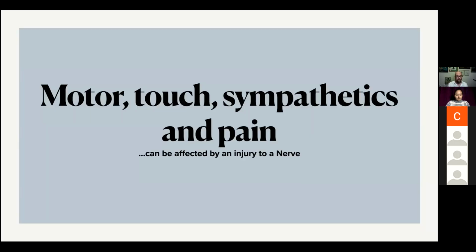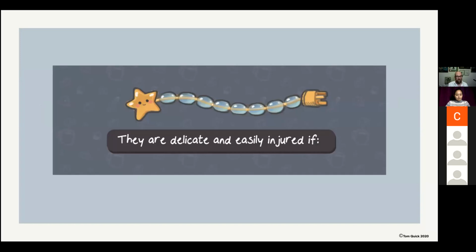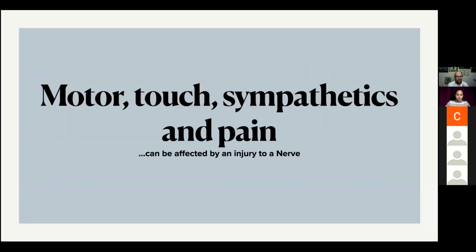So this is the key thing that we need to try and combat when we see nerve injury. So trying to remember to get people to assess motor, touch, sympathetics, and pain, all those modalities of nerve, we need to remember this. So motor, touch, sympathetics, and pain. So whenever you see a nerve injury, think about the mechanism and then examine the nerve for all of those aspects. And we'll talk a bit about that. But as I say, I've got lots of videos online of how to examine nerves. This is more about nerve injury.